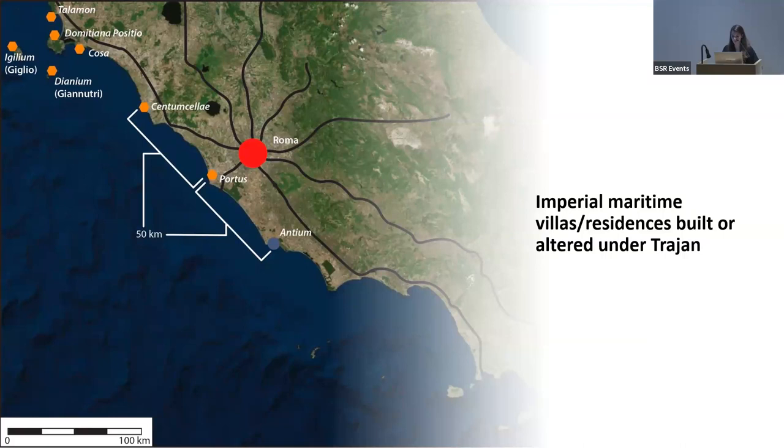We now move on to the final section of my paper, that is the evidence we have for Trajan's and for the state involvement in the support of grain trade in the archaeological record. As I was going through the evidence necessary for my PhD research, I came across a relatively coherent set of imperial residences, or rather villas perhaps, on the coast of northern Latium and southern Tuscany that have three characteristics in common. The first one, they all underwent substantial building activities under Trajan. And in the case of Centum Cellae, it was built under Trajan.